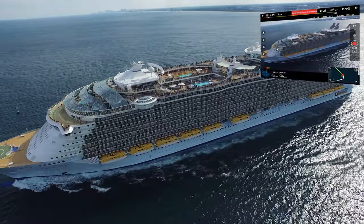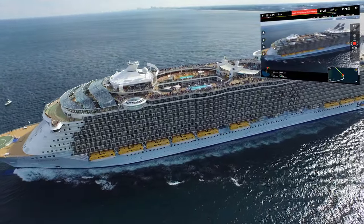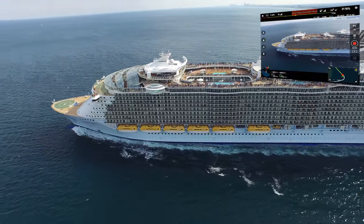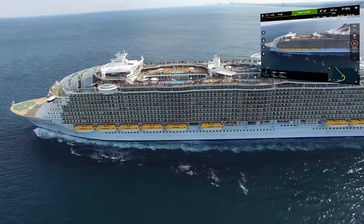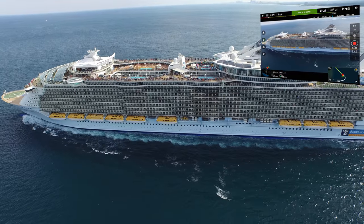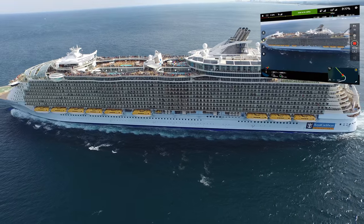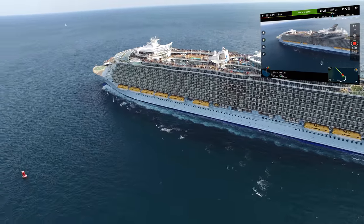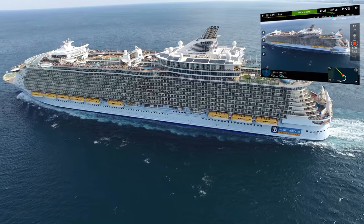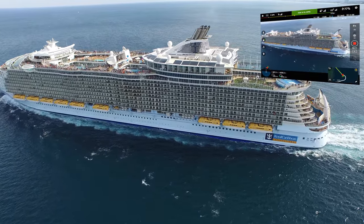I am at 6,000 feet distance, 6,500, and 287 feet, and flying backwards, 287 feet in altitude. And it just went over there like nothing. I'm getting a little bit of gust of wind.